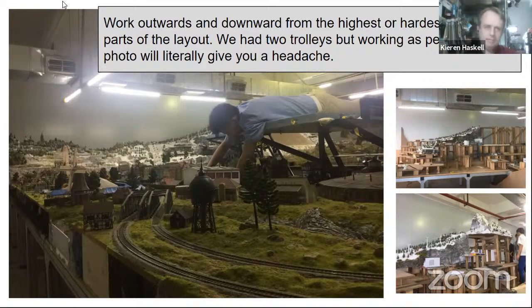So, like I said before, we tried to work from the center or from the highest point backwards to a large extent. Now, on the right, you'll see some pictures of a large mountain scene in the background. The guys standing up are already standing on boards, so they're already raised up. But the very highest sections we built on 4x8 pieces of wood and then put them in place. We had trains running on 3 levels. Oh, sorry, I'll just click on.